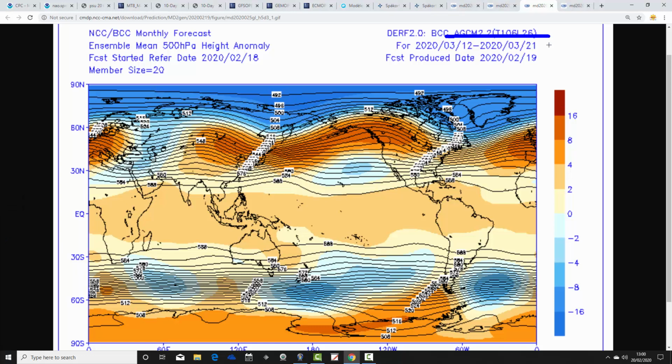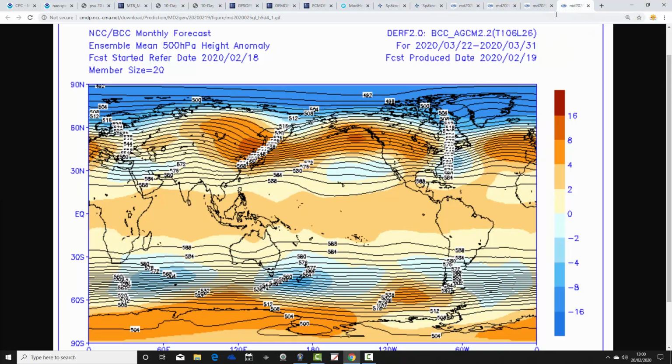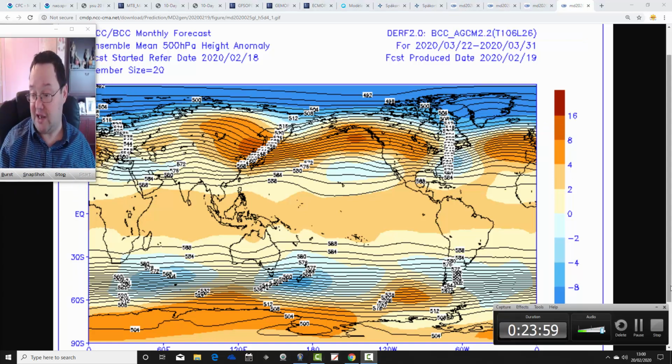The next 10-day period is the 12th to the 21st of March. Again, high pressure over or just to our south, low pressure to the north. Jet stream is in that sort of position. Again, mainly dry and really quite mild. And then the final 10-day period is the 22nd to the 31st of March. Above average heights then still just to our west and over the UK. Low pressures up to the north, jet streams up there. A much more settled March coming up than we've had for many months actually.